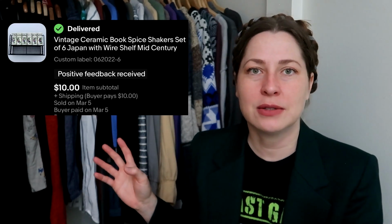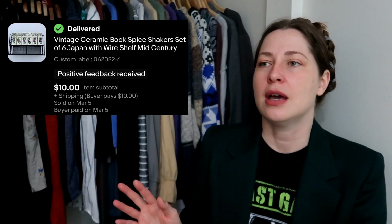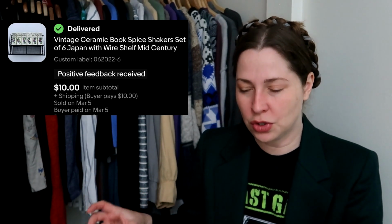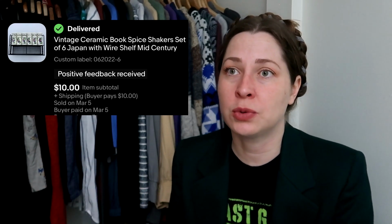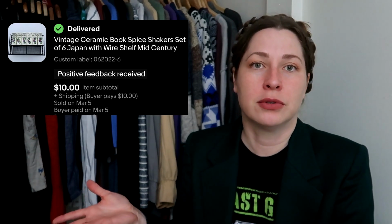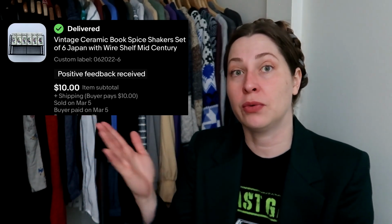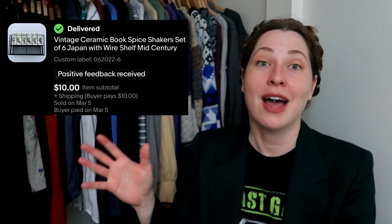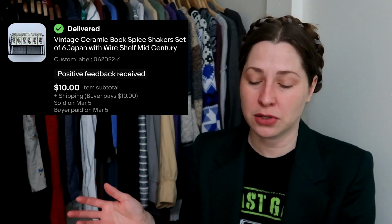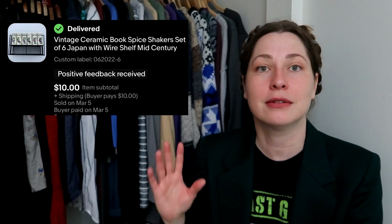I sold this set of ceramic book spice racks. I got it at an estate sale. I just didn't want it to get smashed and trashed. It should have come with 2 drawers, but one of the drawers was in shambles by the time I got it. So I just took those out and sold the rack, the book spice rack, whatever. I paid $4 for it. It sold for $10. So I'm perfectly happy to save some vintage ceramic from the garbage.